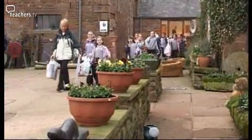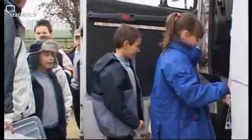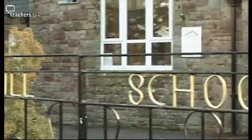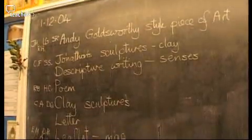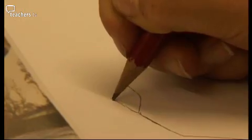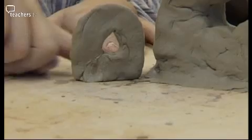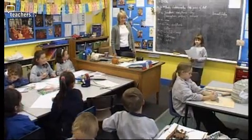I think today's trip was successful, and the work that they've done out on the visit I'm extremely pleased with. I find it very beneficial to try and do follow-up work with the children as soon after a visit as possible, obviously while it's fresh in their mind. Some children prefer to do the hands-on things with the clay work. Others are quite happy to do the literacy side.